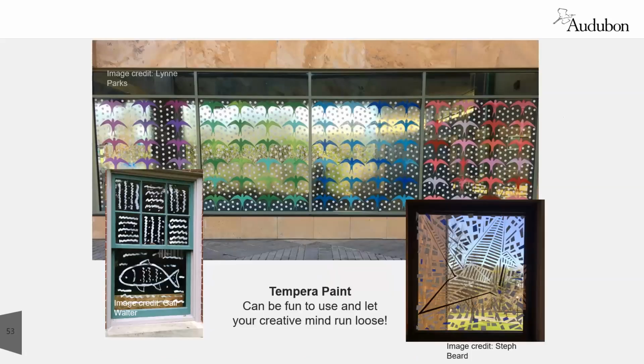Or you can paint on the windows. Again, this has to be on the outside surface, surface one, so on the outside of the window. You can use tempera paint if you want it to come off more easily. And again, you can do any pattern you want.